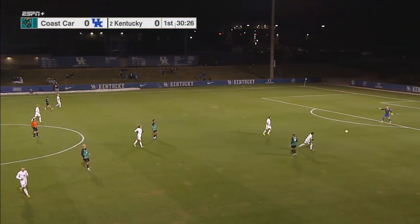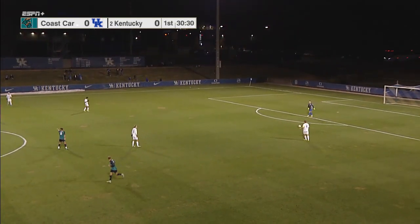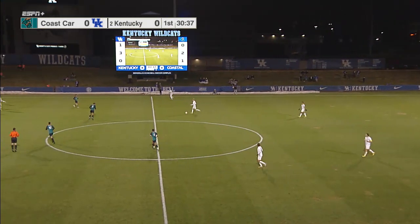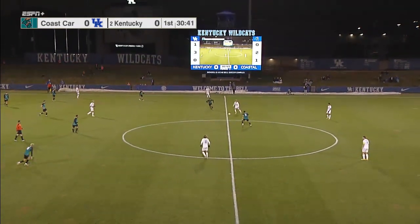Coastal doing just enough, right? It seems like they're just hanging on enough on that final ball that they repel it away at the last second. Miller, outstanding individual effort there. Nutmeg with the pass and then was able to follow it through off the one-two. Almost created that all on his own.